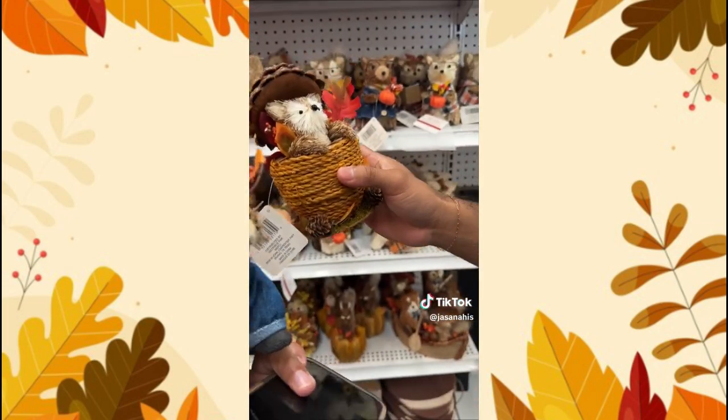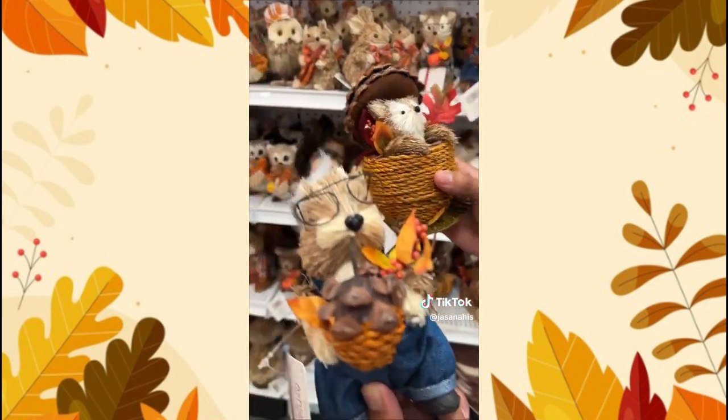Is this 50% off? It is. Both of them? Both of them. That's true. Okay. I'm home. That was successful besides the fact that I was getting overly stimulated. There were way more people than I thought there was gonna be.